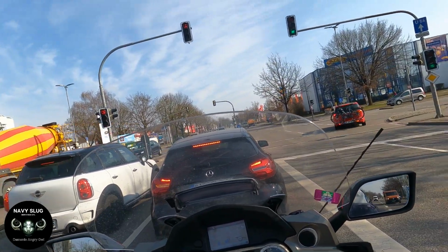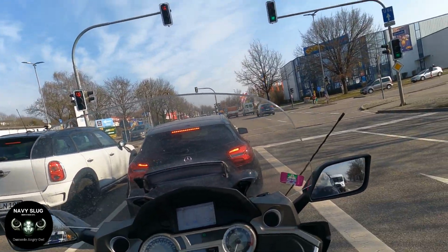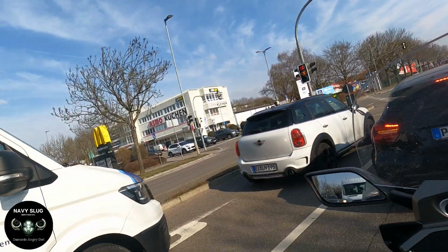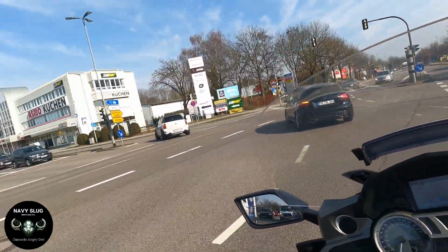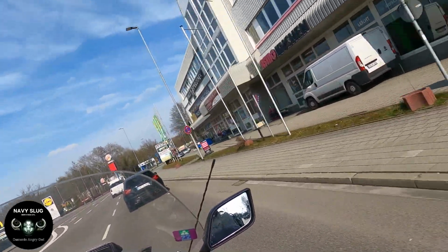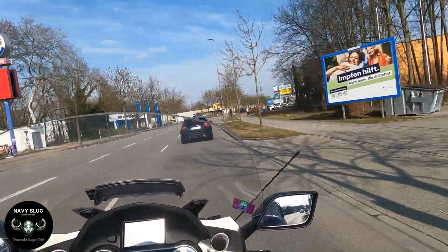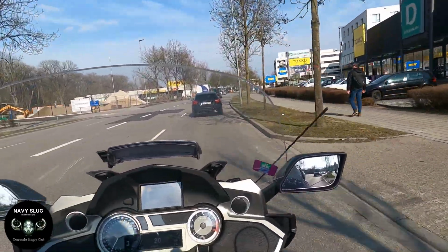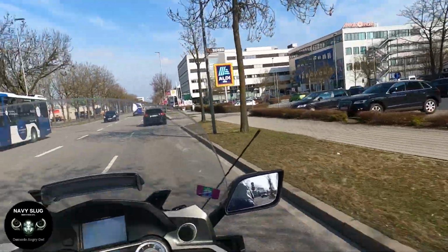An American truck flying the Confederate flag on the streets of Ingolstadt. I love the irony. Man, that was fun. Tell you what, we'll go through the car park.